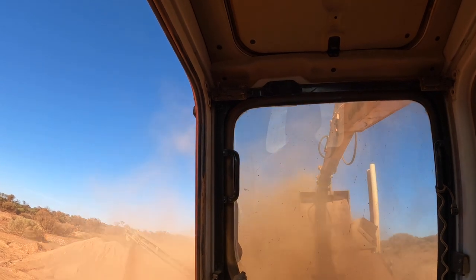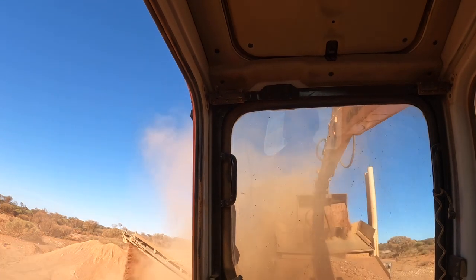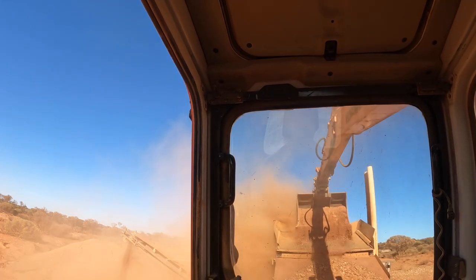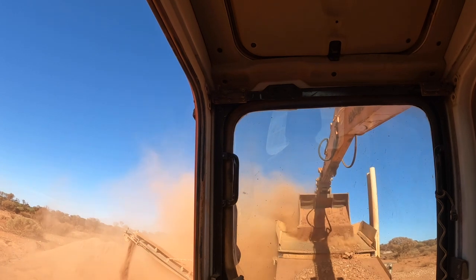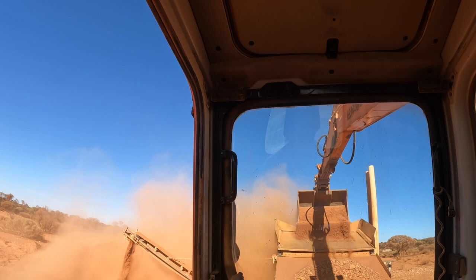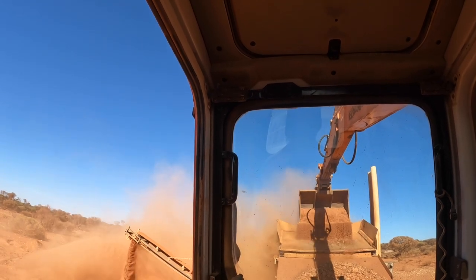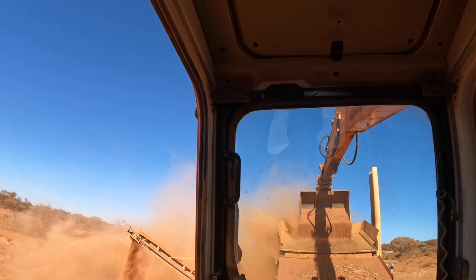And the one thing that you always hope for when you're dry blowing, apart from gold and minimal breakdowns, is a steady breeze. And we've got that this morning. It's a nice easterly, nice and steady.